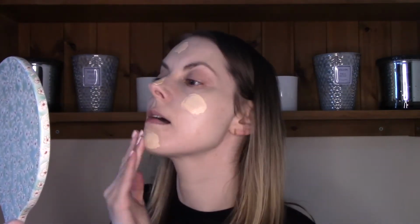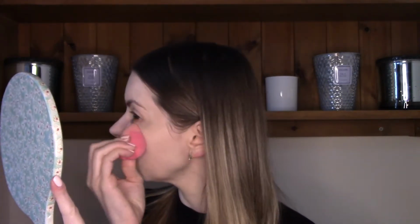Okay, so feels nice and smooth. Does feel quite heavy, so I'm not sure whether the second pump was such a good idea. It's not super spreadable, but I'm going to bounce this in and hopefully end up with something quite natural. I think this might get cakey if I tried to build it any more, and to be honest, it is looking quite heavy. I think I might have been better sticking to one pump with this, but I'm going to make it work.